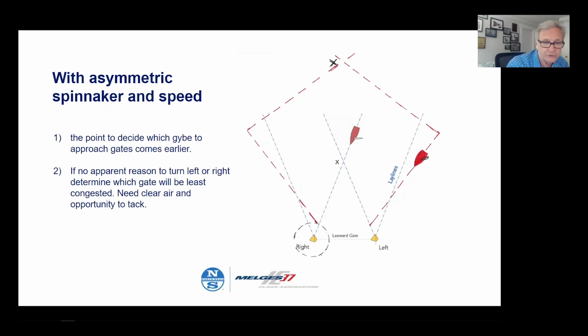But the advantage of this is, if you're coming from the course, as we're looking upwind and you're thinking you're going to do a left turn, and then there's a lot of traffic at the left turn, you can just sail straight across to the right mark as well. It just gives you that option.